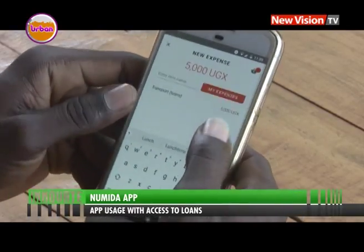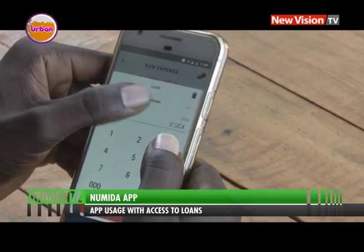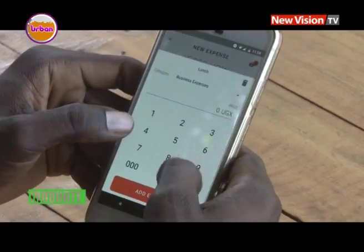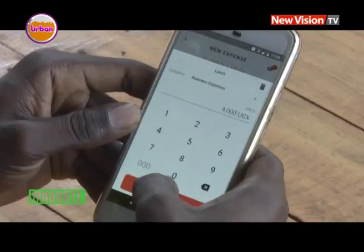Add. How much did you spend? Is it a business expense? Is it a personal expense? You come and select. Let's say it's a business expense. You had lunch at your work premises. You had lunch of about 4,000.